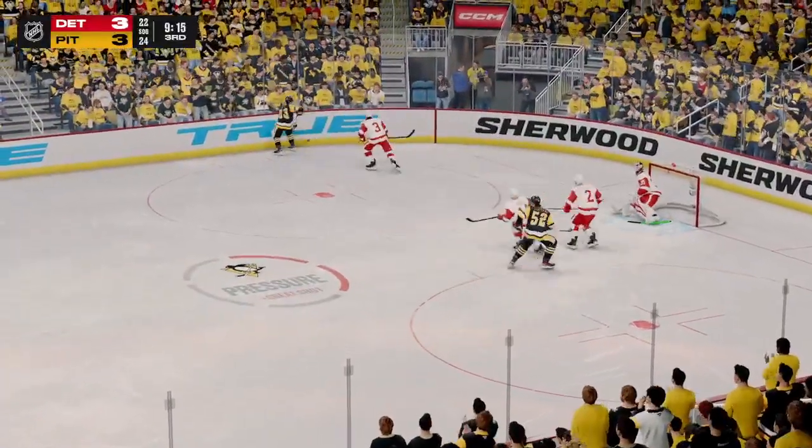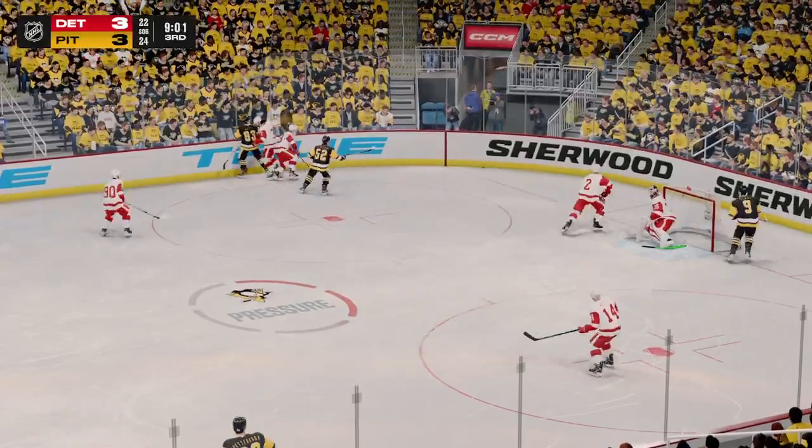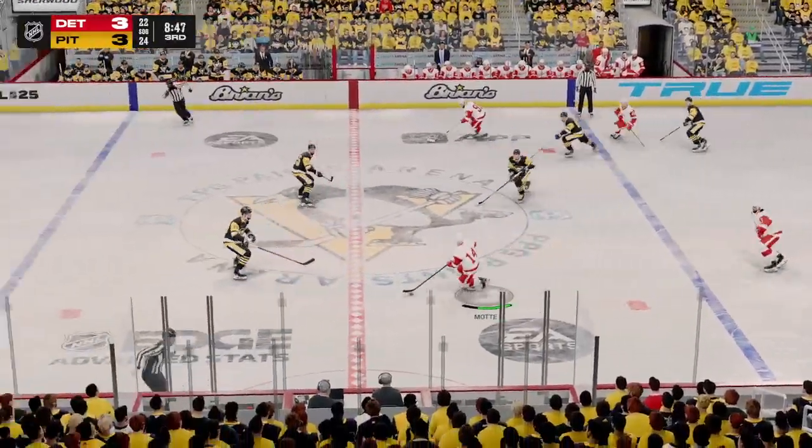Makes the save. Oh, and this is a great save. You can see this one-on-one battle. And the goaltender is so dialed in, tracking and makes that save.